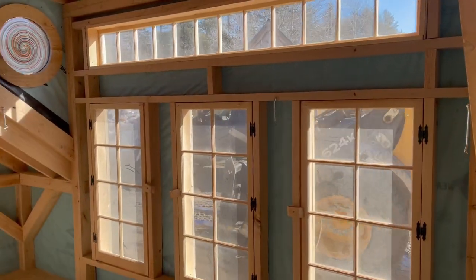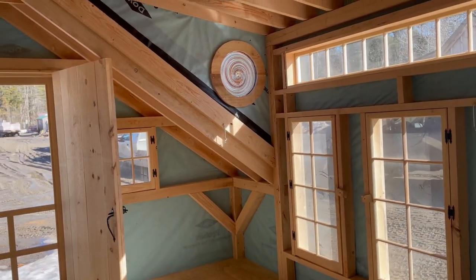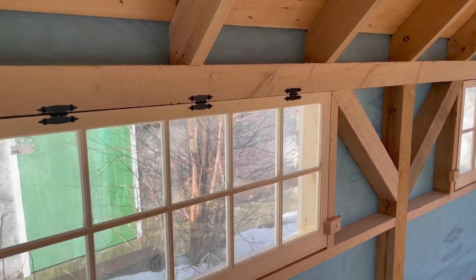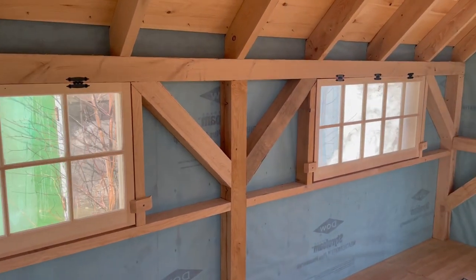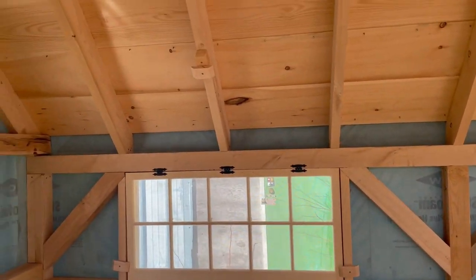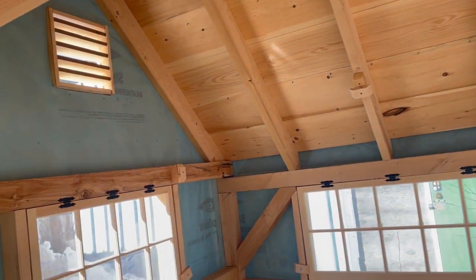And this building's here in the yard staged, so you're welcome to come and take a look at it. It'll be here until it ships, probably a few more days. Two more windows over on this side, installed on a horizontal. That's 4x2, 10 light windows. The roofing has been upgraded to a solid sheathing.